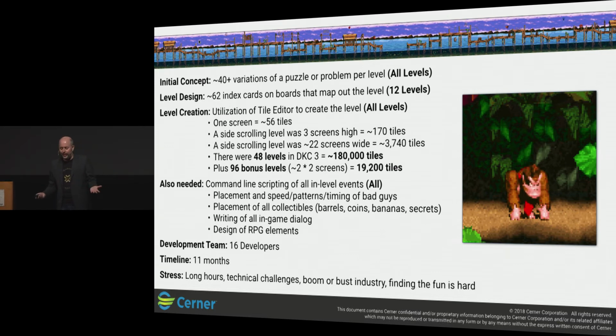It's a boom or bust industry. As soon as something goes wrong, you're done. And finding the fun is hard. I mean, really hard. We live 80% of our development timeline with the whole experience being kind of crap. And sometimes we ship crap because we're on a fixed deadline.